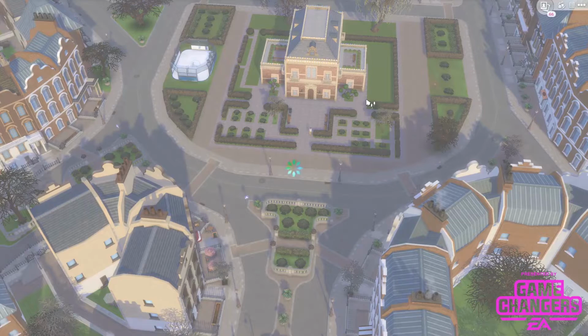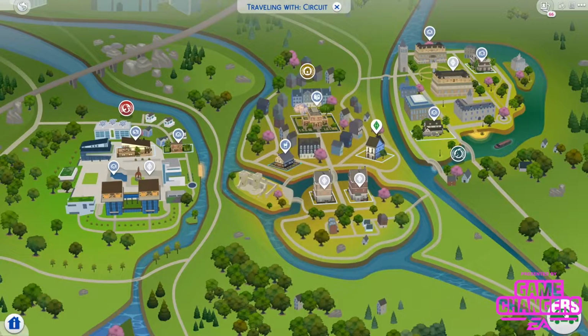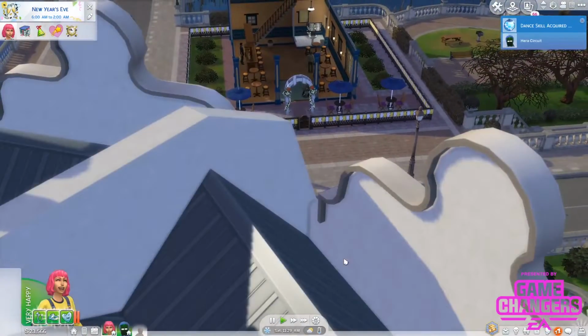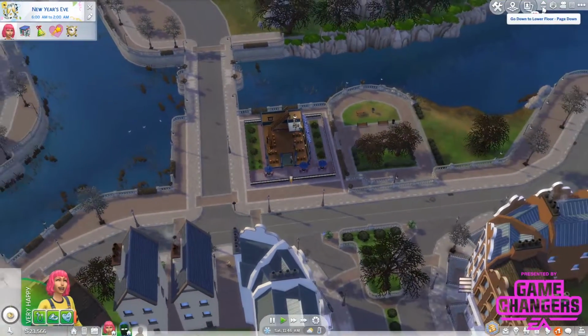Okay, now let's look at the next place, which is Peppa's Pub. It's a bar with a lot of university student hangout. So let's go in here. Okay, I placed that wedding arch, so let's remove that. Okay, so let's zoom out, look at this location.